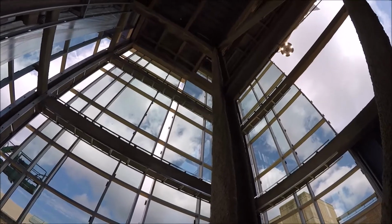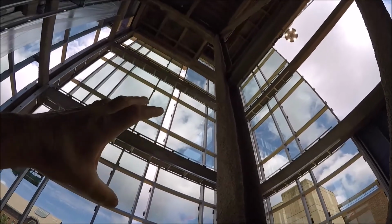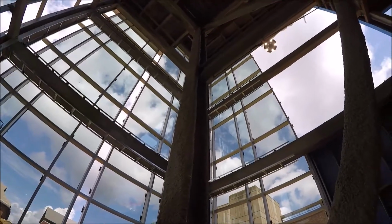Fantastic. Look at the clouds going by on just the right day. What a view. You're climbing up the wall, the clouds are spinning by. The clouds are kind of low today. How awesome is that?